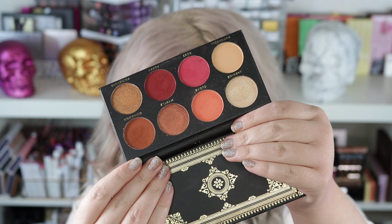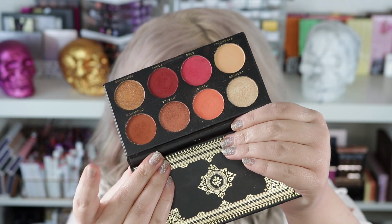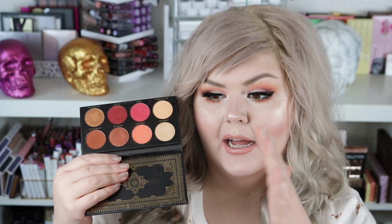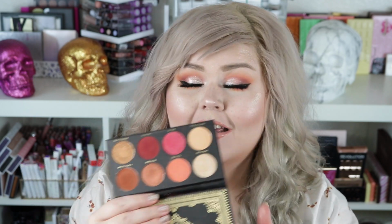And the thing that really gets me about this one is this brown. Even though it looks very similar to a lot of other browns out there, there's something about it on the eye. It's just so beautiful, and I feel like it's unique, even though I'm sure I probably have many shades in my collection that look a lot like it, but I just feel like this is such a great complete palette.